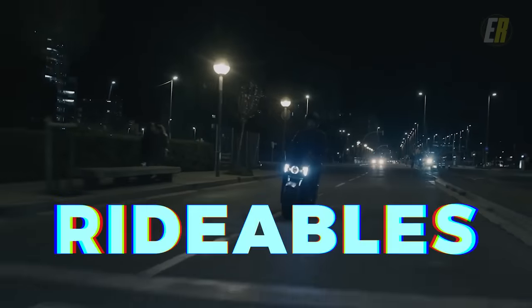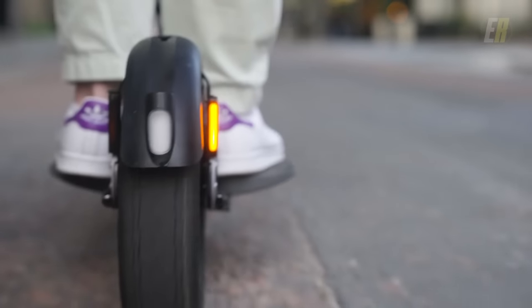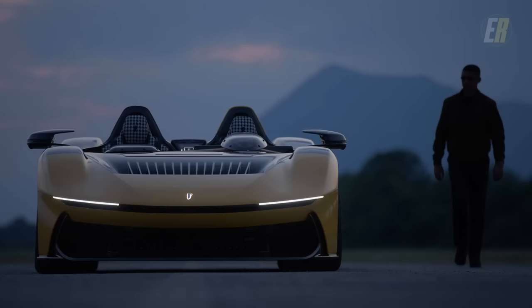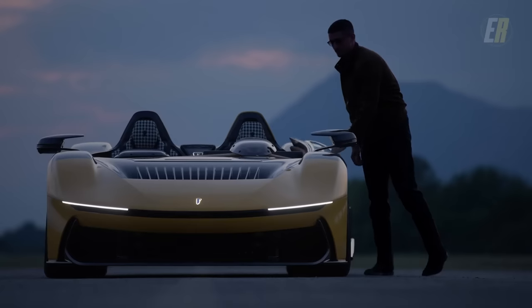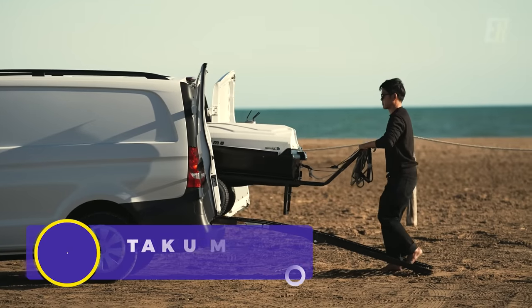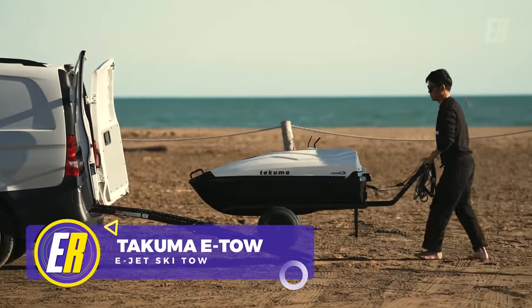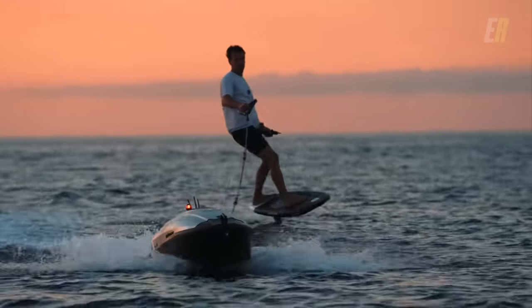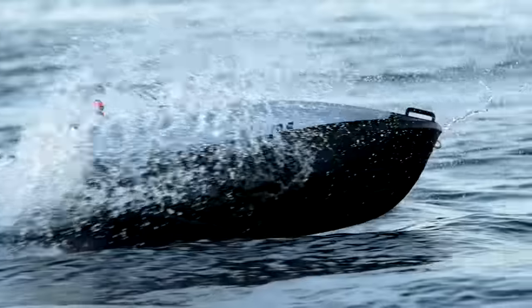This video is filled with electric rideables. From the Silence S01 electric motorcycle to an American-designed forward-facing electric scooter, we'll even show you the recently crowned world's most expensive EV ever. But first, you can now consider the world of water sports revolutionized with the introduction of the Takuma E-Tow, the first self-controlled electric towing watercraft.